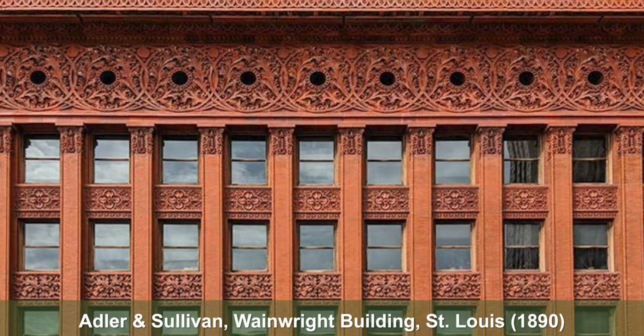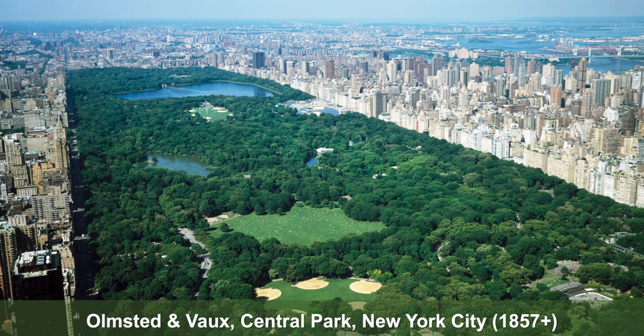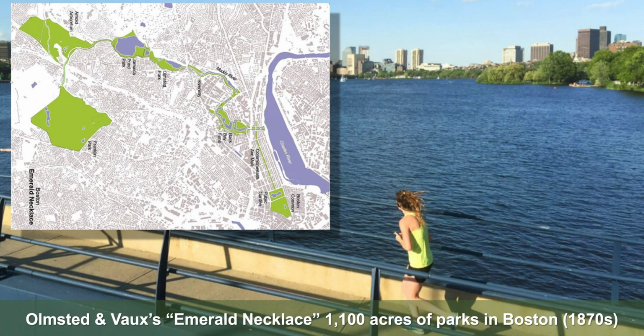Designers have long sought inspiration in nature and managed natural systems for our benefit. Louis Sullivan translated classical motifs into celebrations of the American Midwest. Frank Lloyd Wright carefully sited his buildings in natural surroundings for full advantage. Frederick Law Olmsted created green lungs for the city and mitigated flood risks through carefully planned park systems. These designers recognized something very important. Working with nature is a much smarter strategy than fighting it, and good, sustainable design can be both functional and aesthetic. These are hard-won lessons that we too can use to our advantage today.